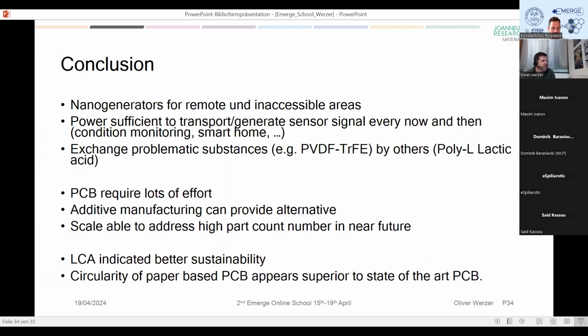So to conclude my talk, we typically use nanogenerators for remote and inaccessible areas. So if you have a machine and you don't want to climb up there all the time, you can mount a nanogenerator, for instance, and the power should be just sufficient to transport the information you want to have. So there's no point in producing a lot of overhead energy if the only thing you're interested in is a small temperature information every 5 hours, for instance. So we can actually tune this and use the proper nanogenerator.